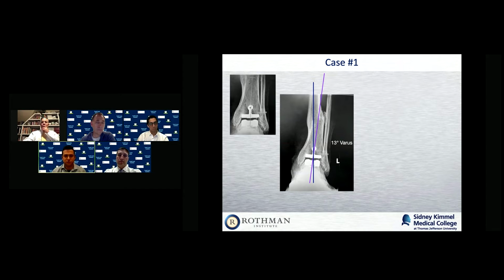Okay. Dan, are you leaning towards a supramalleolar osteotomy or revising the ankle? No, I'd also agree with the osteotomy. The ankle placement itself looks good, but the deformity is uncorrected. So I think addressing that directly would be my preference. All right, great, because that's not what I did.